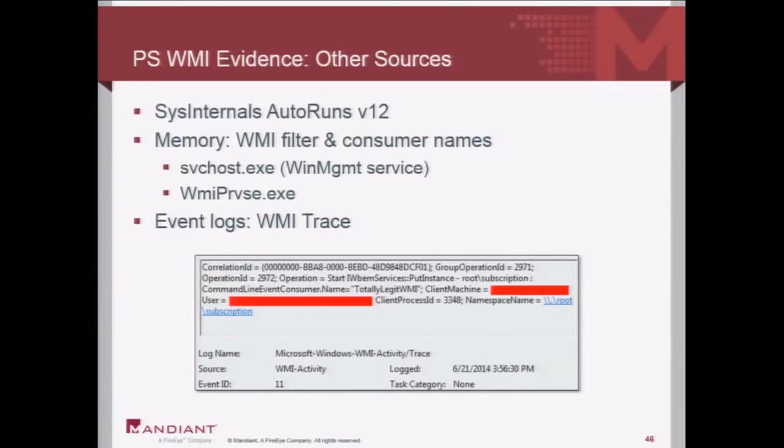And then finally, there is an event log called WMI trace. It is, again, like the other trace logs, not enabled by default. It will capture when you create a filter or consumer. Like in this example, I created a consumer named totally legit WMI, and it created a nice event log entry for that. But the problem is you will get events generated in this log every second. So the likelihood, again, of you proactively looking at it and determining whether something bad happened is very low. And similarly, even if you had it enabled, it will roll very quickly just due to the volume of events Windows generates.